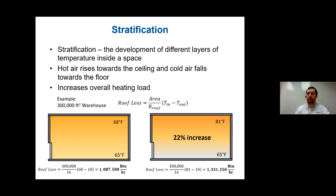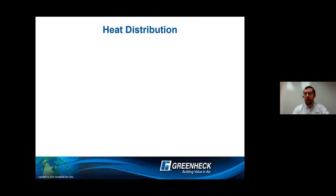So ultimately, we're trying to keep that temperature at the floor the same, but if we've got all that heat rising to the ceiling, we're losing it through the roof, and it's not helpful to us. It's increasing our overall heating load. So to address stratification, really we've got to drive that heat down to the floor and turn over the air within the facility.